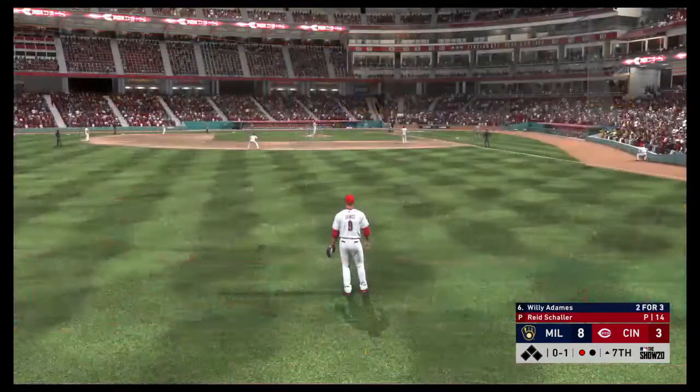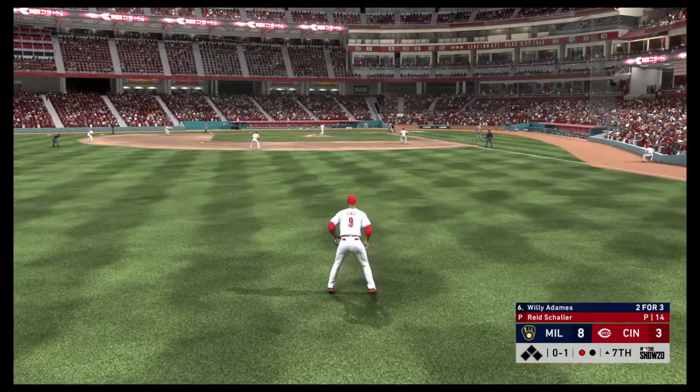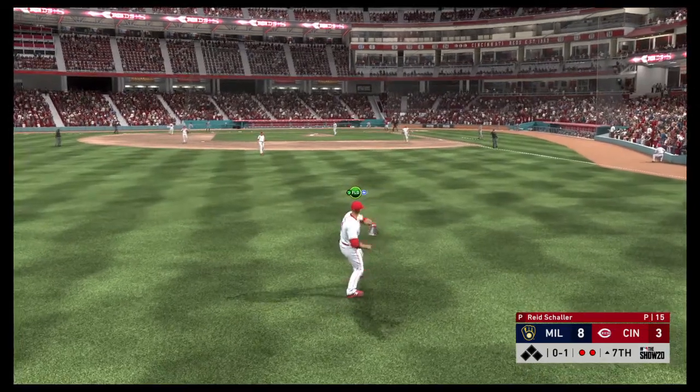Next for Milwaukee, Willie Adames. So far, 2 for 3 in this one. Willie Adames. The windup and the 0-1. Pulled high in the air out to left field. James is in his tracks now, and he's got it for out number 2.